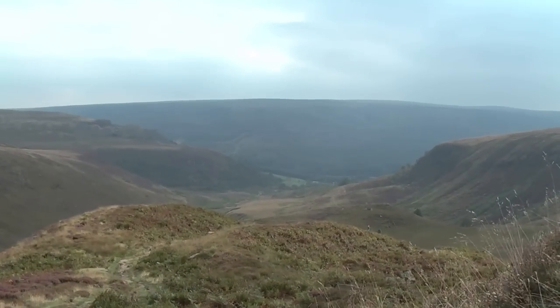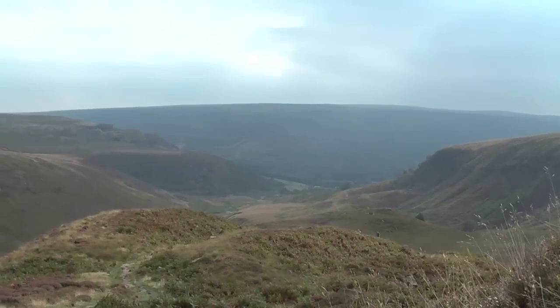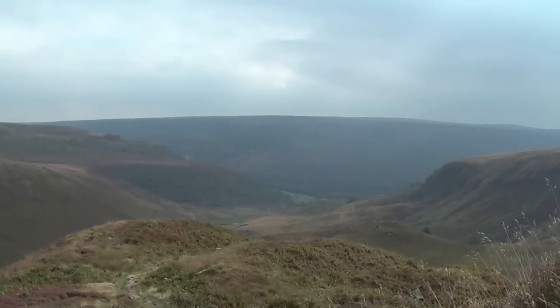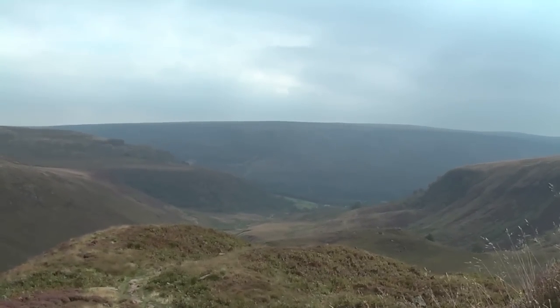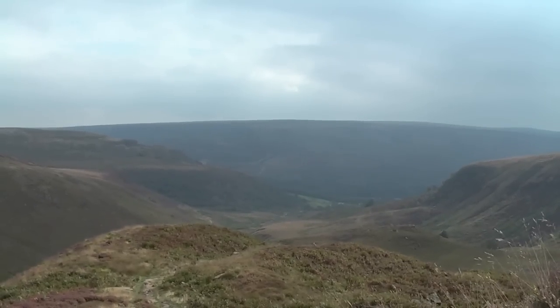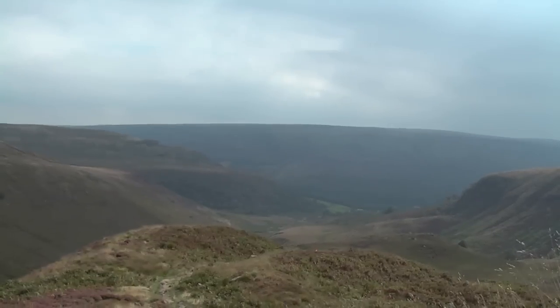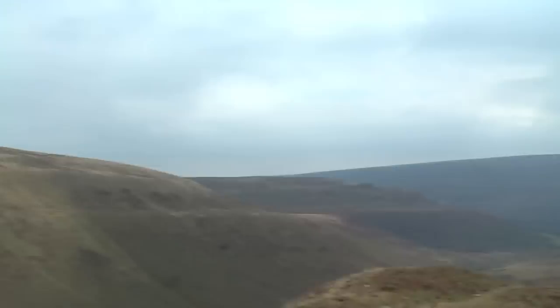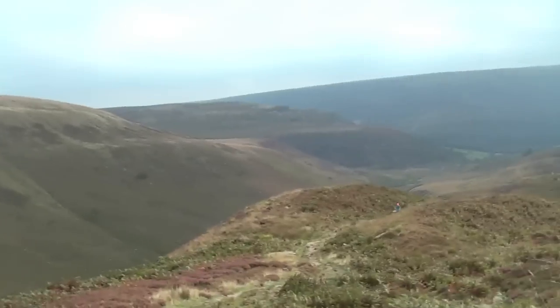Well, I've made good progress on my climb up to Black Hill. I've made it to Oakenclough Brook, and I've got quite a bit of way to go to the summit of Black Hill. It's been quite a nice climb up. I've moved quite fast, so I'm going to have lunch when I get to the top. Finding it's much easier than climbing up Kinder Scout last weekend. I guess my legs have just got a little bit better. I'm just gonna sit here and enjoy the view for a little while because it's quite fantastic.